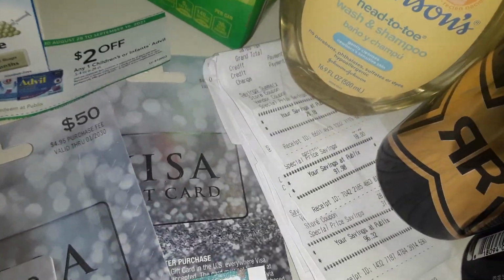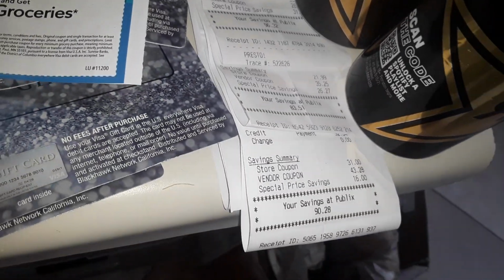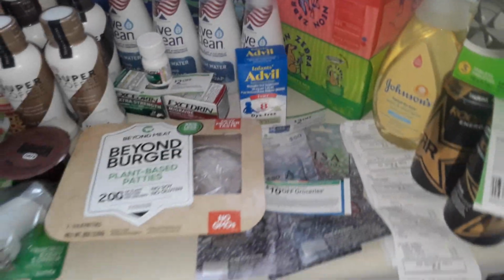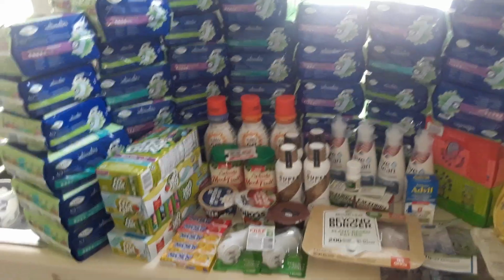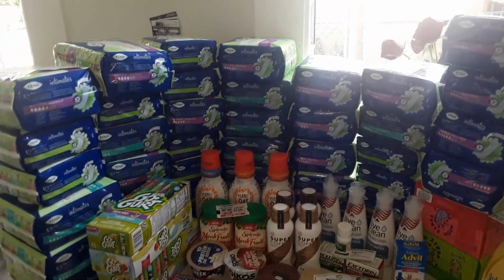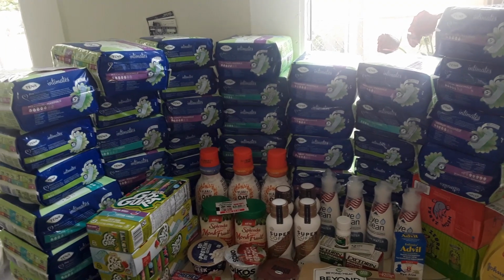So, I'm saving like $78, $91, $96, $83, $90 each transaction. And wow, so let me get right into it. So, the base of my deal to get up to that 50 was the Tena pads. I mean, this deal was insane this week.